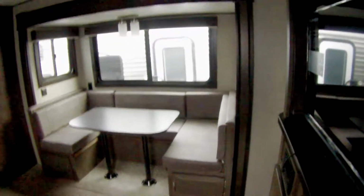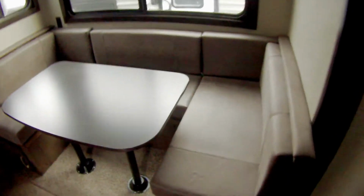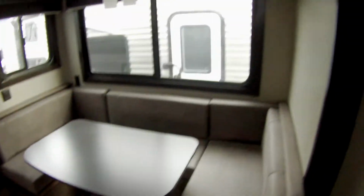Center entertainment center. A little bit of storage. See, now this booth dinette actually seems a little more usable to be able to have more people, because the center is definitely bigger than the Keystone was. From what I remember, huge storage underneath, which is nice. It's interesting they don't have a window on this side, but they do on those 2 sides.